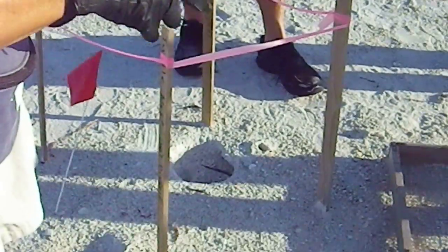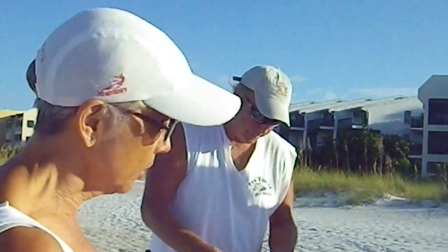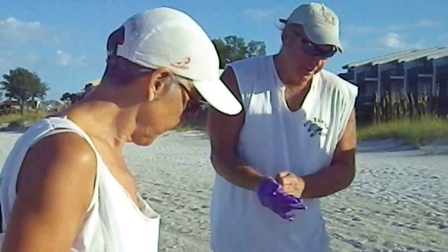So 3 nights ago, most of them came up, and then we wait 3 nights because once in a while we'll get a straggler. So last night a little straggler probably came up, and we can tell because we see that little track there. You can kind of see where he came up here. But yeah, they'll all hatch out at night.